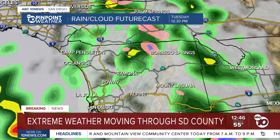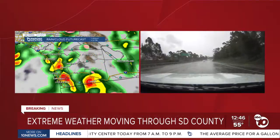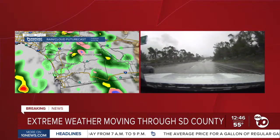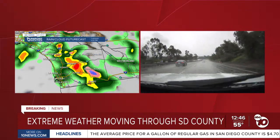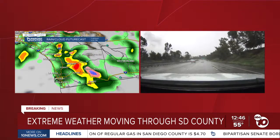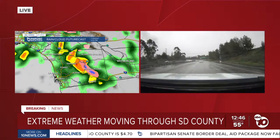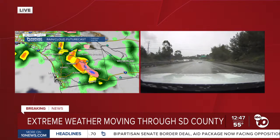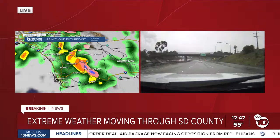I do want to bring you up to speed with our rain cloud futurecast. I'm going to try to stop it in certain parts to give you a really good look, but this is starting right now. And then if we zoom in a couple of hours, we're going to continue to see that heavy pocket of rain sitting right on top of the Ramona area, sort of the East County. Maybe the coast is going to get a bit of a break, and that's consistently been what we're seeing, is that as soon as this storm system moves east, it does weaken a little bit.